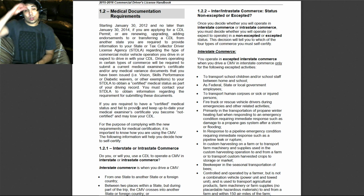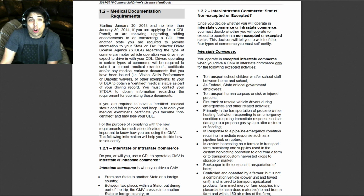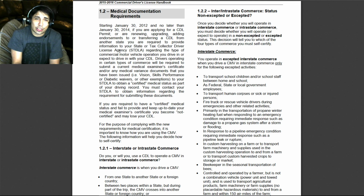All right, so 1.2 medical documentation requirements. Starting January 30, 2012, and no later than January 30, 2014, if you are applying for a CDL permit or are renewing, upgrading, adding endorsements to, or transferring a CDL from another state, you are required to provide information to your state driver license agency, SDLA, regarding the type of commercial motor vehicle operation you drive in or expect to drive in with your CDL.